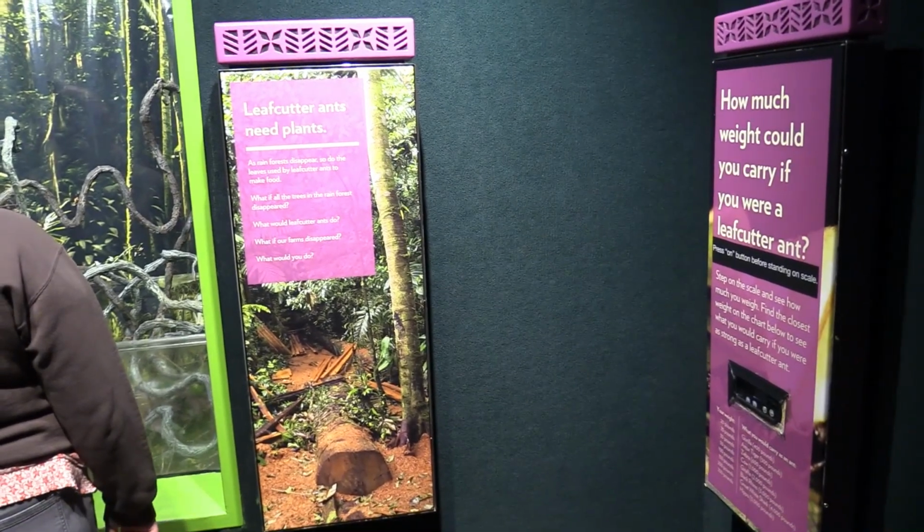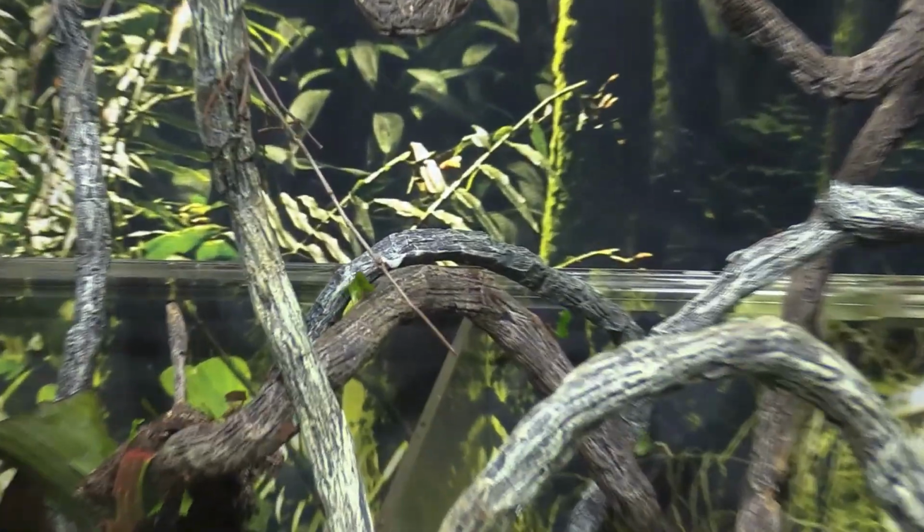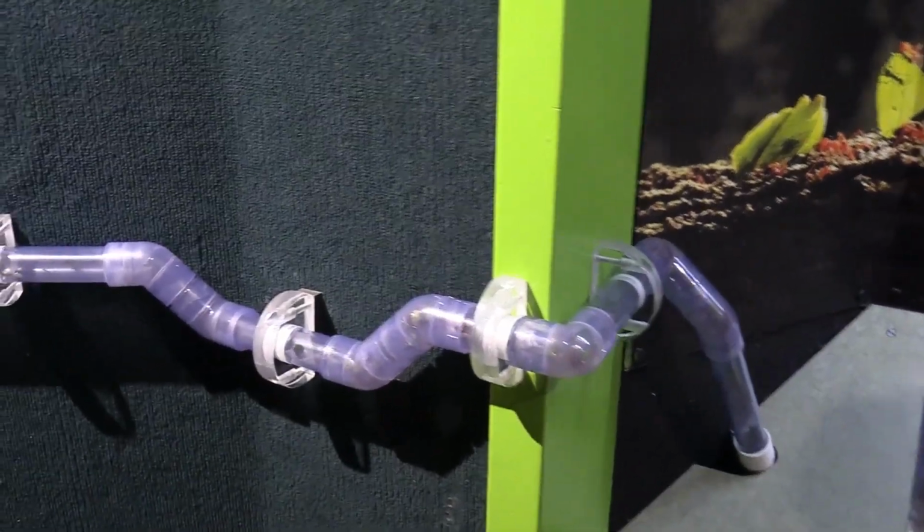A leaf cutter ant's neat plant. I see all the leaf cutter ants carrying all the leaves. Cool, pretty nice.